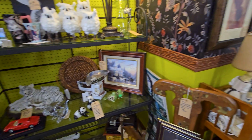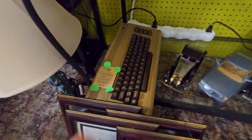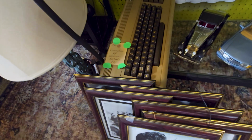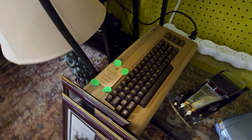And looking around here, I found something I have not seen in the wild in a very long time, a Commodore 64. Yeah, they wanted a bit too much at 95 bucks, and this thing was just kind of crusty. It had some weird stuff on it, and the buttons felt kind of weird, so pass on that. I'd rather buy one that's already been finished and completed.